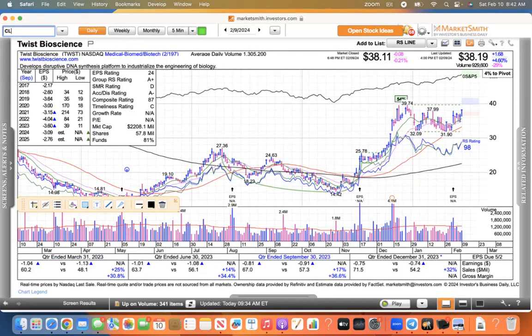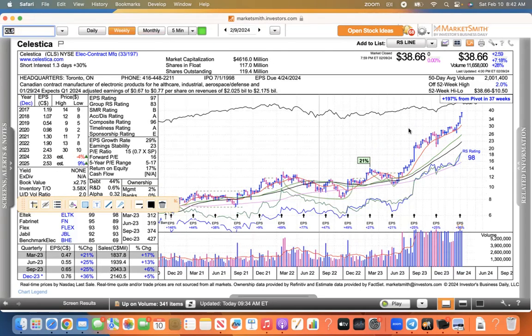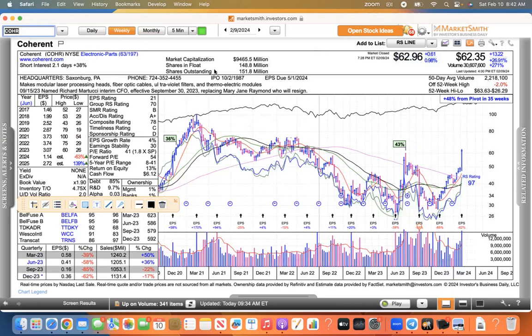Anyway, I'm going to move on to CLS, now that MarketSmith is cooperating. CLS is a super strong stock, broke out and just ripping higher. There's nothing to do there but higher highs, higher lows, count your money. Maybe trim some if it becomes too big in your portfolio.